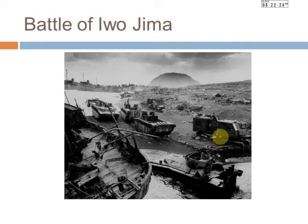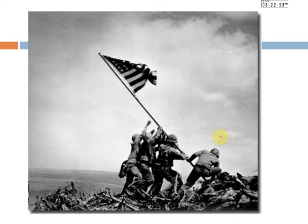And the Battle of Iwo Jima is an Allied victory. It allows the U.S. to begin bombing Japan, because the island of Iwo Jima is so close, we can start bombing Japan from the air. You might also be familiar with Iwo Jima for the very famous photo of them raising the American flag. Battle of Iwo Jima.